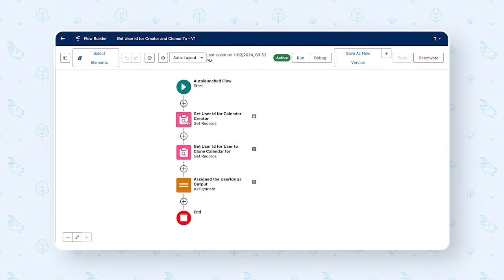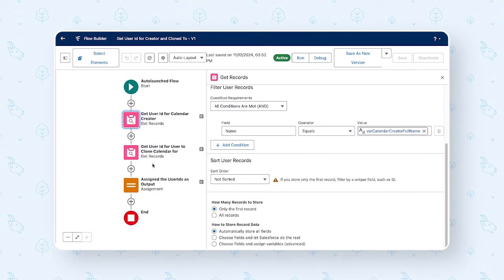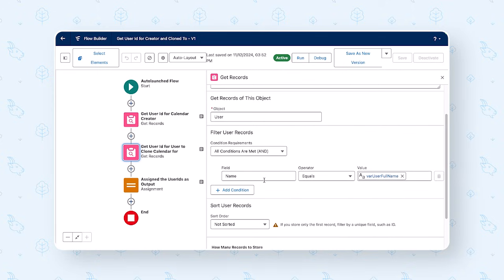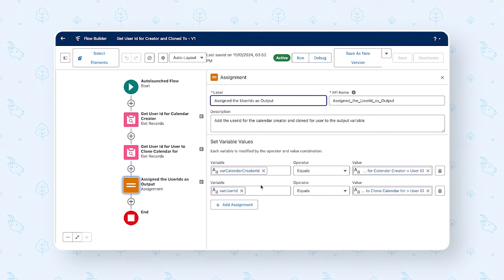We are getting the ID for the creator from the user object, where the name equals the full name of the calendar creator, and we're storing all fields. Our next element is a get records, and this is to get again on the user object, but this time we're getting the user ID based on the full name of the person that we're cloning for. And then lastly, this is important because we want to have these filter into the output that's available for the agent to take action on.